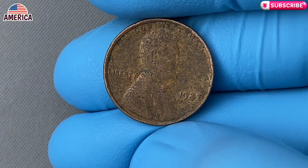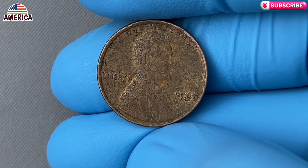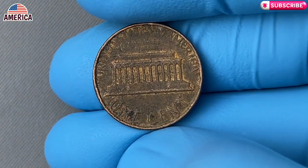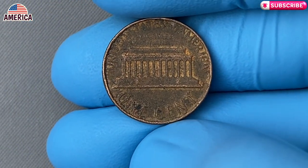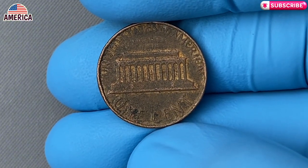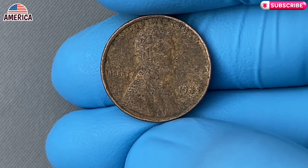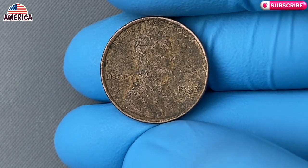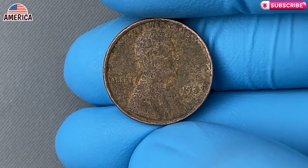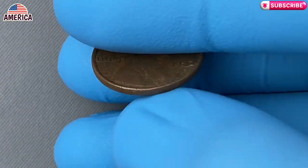You might wonder, what makes these 1982 pennies so valuable? Well, this is where it gets interesting. There are actually two main types of 1982 pennies, the copper 1982 penny and the zinc 1982 penny. The copper version was produced in the early part of the year, before the switch to the new composition, while the zinc version was produced later in 1982. The key to understanding the value of these pennies lies in their composition and the year they were struck.